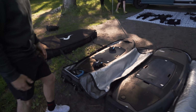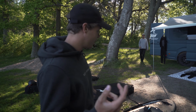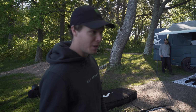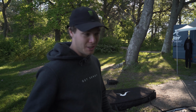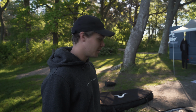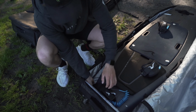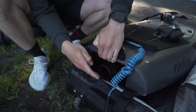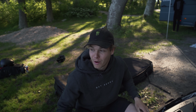I've never surfed, so you're in for a treat, people. Here are the boards that we're gonna play on. They come in two sizes, and I have no idea what we're gonna start with, but apparently they're electric motor boards, so they're called jet boards, I think. The company is called Radin, and it's a motor that shoots out water here, and they go super fast. They're supposed to go about 50 kilometers per hour on the water.